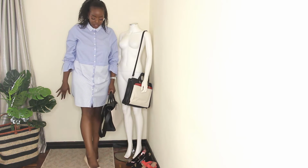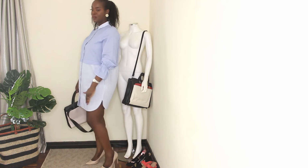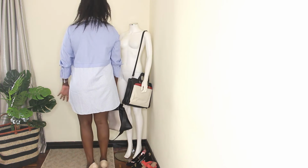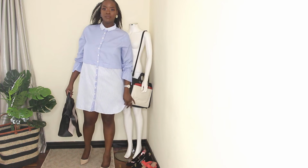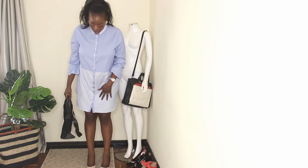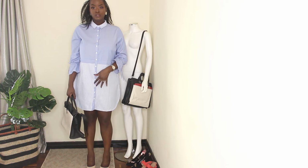So I've paired it with some nude stiletto heels. Just to note, if you are the same height as me, this is where it comes up to. So I don't know what the rules are in your office, but that's what it looks like on me. If you are a little bit shorter than I am, then this will definitely cover you a bit more. I'm between 5'9" and 5'10", just for reference sake. But I really like what this looks like. It's kind of like corporate, but with a little bit of a twist.